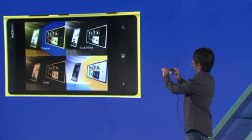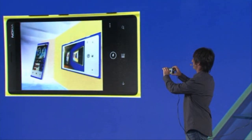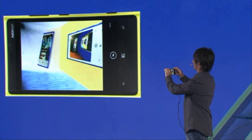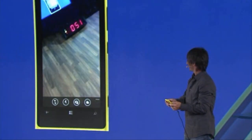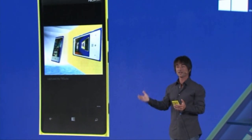I'm going to choose the funky looking negative example down here, and you'll see my viewfinder now moves into that negative view. When I press the camera shutter button, the photo is taken, and now I'm back at my viewfinder, able to choose another effect, or I can go back to the default camera, and what I'm going to do here is pan back in time through the camera roll that's built in as part of the Windows Phone camera experience.